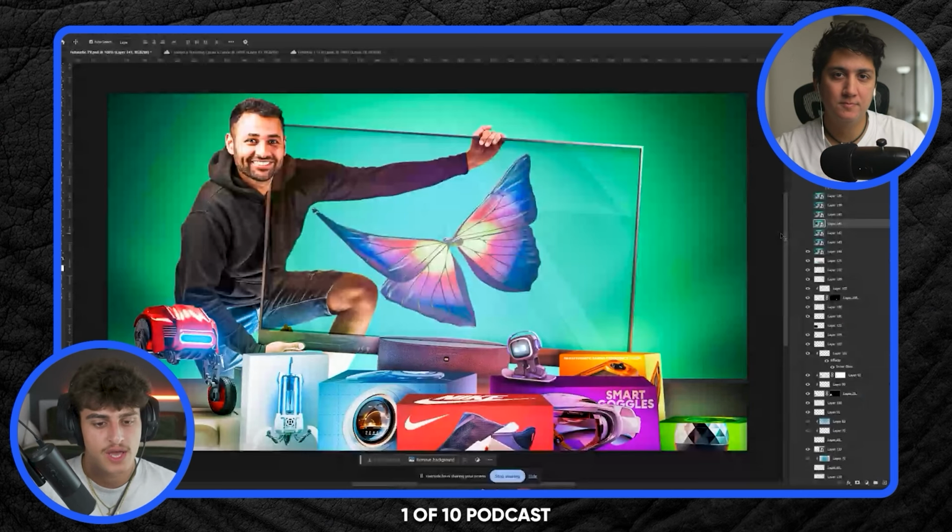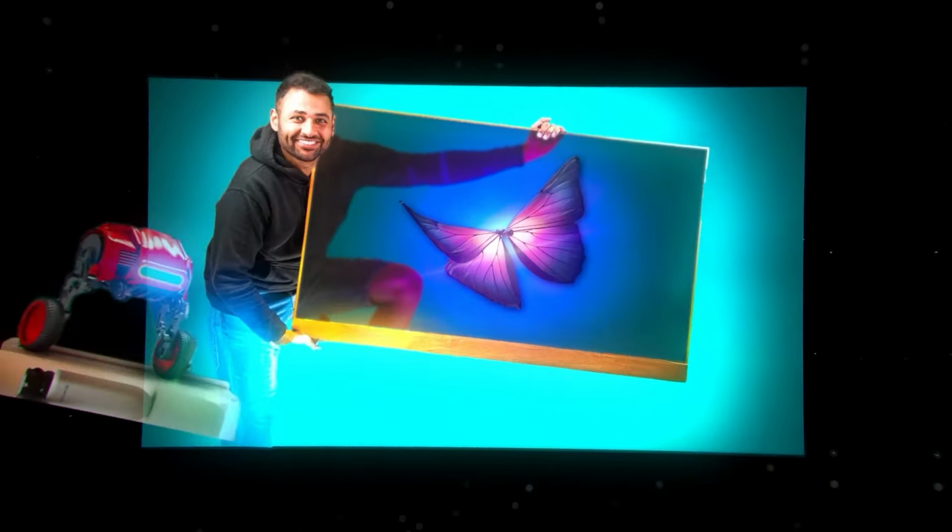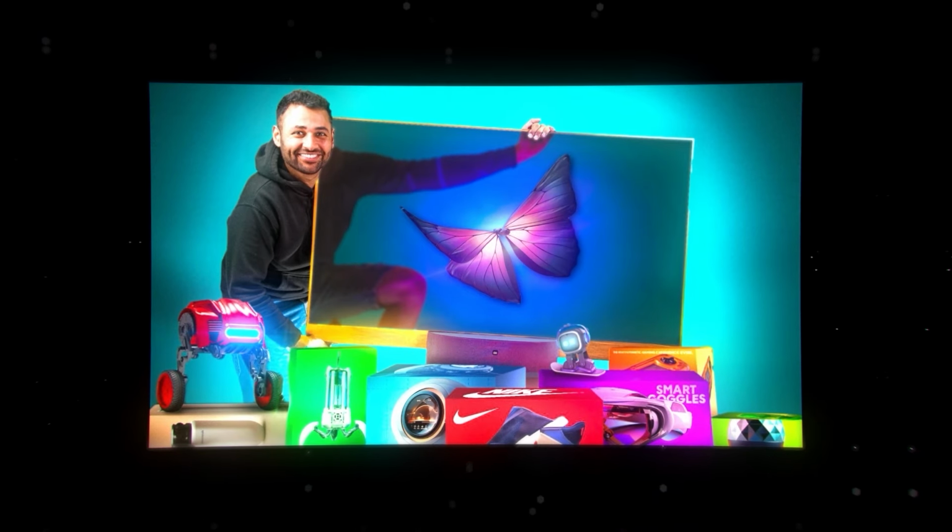Yeah, so then he sends me over the asset pictures. I believe for this one, it was a picture of him holding a TV, I want to say, but I think I ended up replacing the TV with another image of a TV and made it look a lot more transparent. And then along with the assets, he sent me over a list of a bunch of the products that he also reviewed in the video to add into the thumbnail as well. So all the products that you see below him on the bottom of the thumbnail are actually in the video.